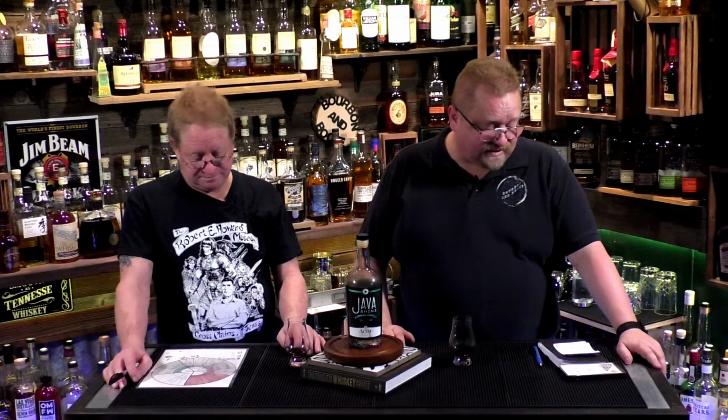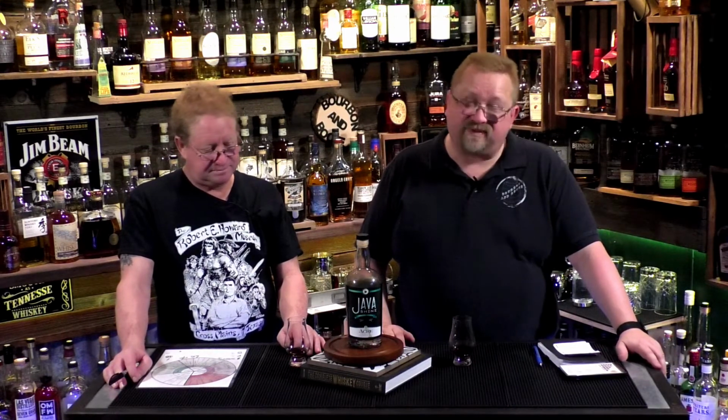But I really enjoy this. I'm going to say it's a 3.5. We're going to have to boost yours up. It's a really good coffee liqueur, coffee whiskey, and I think that it will be a very interesting aspect to our cocktails in the future.